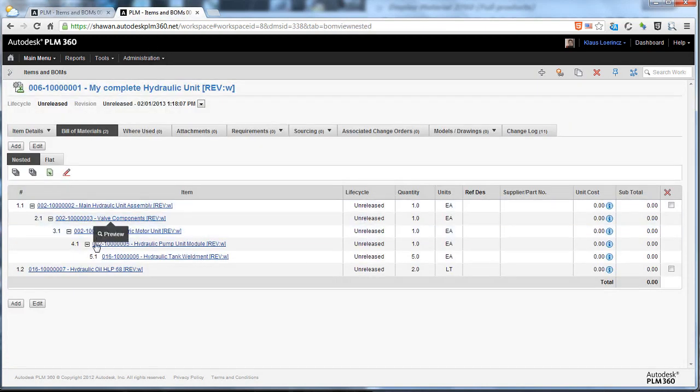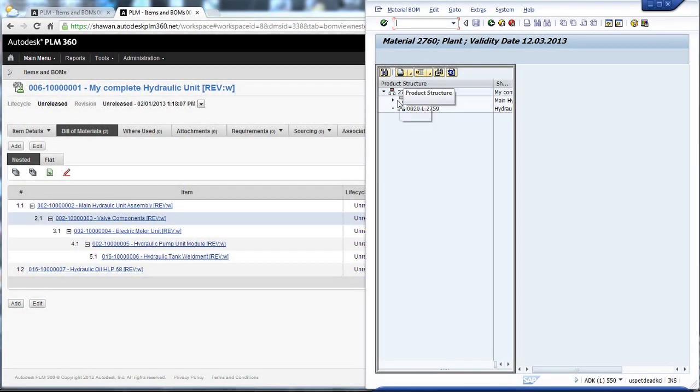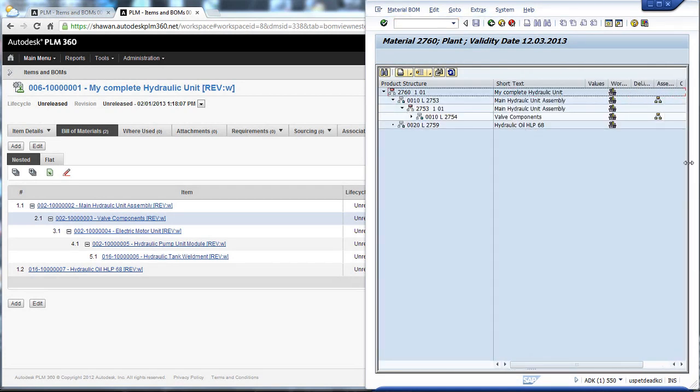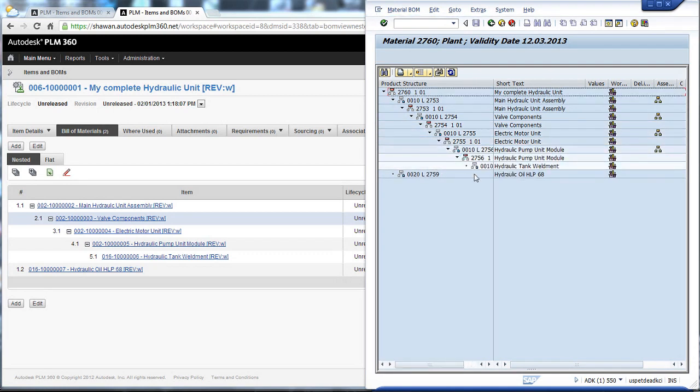We can also compare the original bill of materials in PLM 360 with that now in SAP. And we can firstly see the two top level items, item 1.1 and 1.2 in PLM 360. Looking in more detail at the product structure in SAP and expanding it out, we can also see how all of the sub-assemblies and components are synchronized, each having their own unique SAP ID. So using PLM 360 Connect, we've been able to easily integrate PLM 360 and SAP using the straightforward, graphical, interactive capabilities the solution provides.